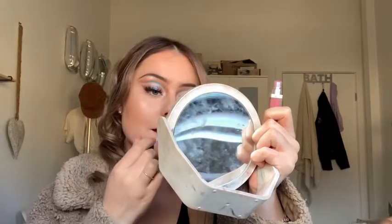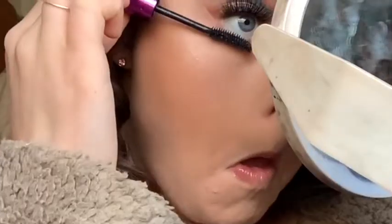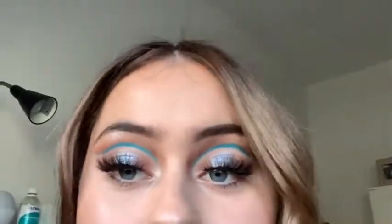I'm just gonna pop in a bit of this lip gloss. And I'm just using mascara on the bottom lashes. So these are the eyes. Yeah, it's super uneven, the blue thing, but it's kind of cool, kind of funky.